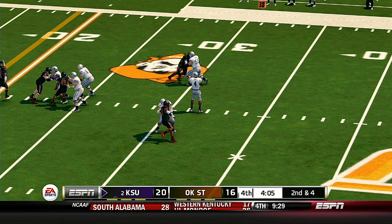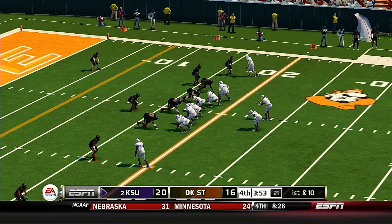Tight right. Four down. People choose the mic. Watch the mic. Yeah, Blackie.